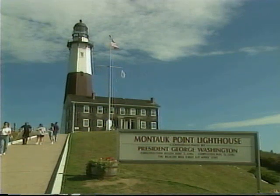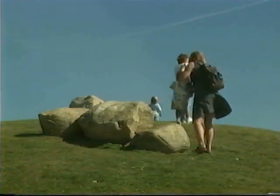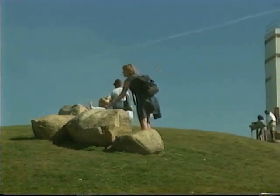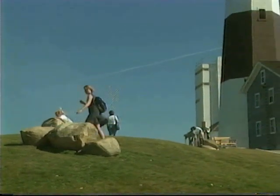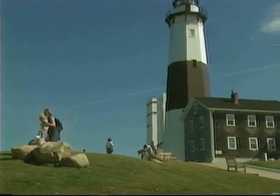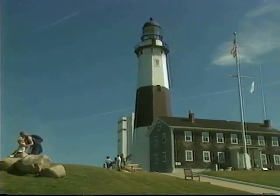Montauk Point Lighthouse stands at the easternmost tip of New York's Long Island, where generations of immigrants caught their first sight of America. The tower and buildings are among the best preserved and most popular lighthouse structures in the country. The museum gets over 100,000 visitors a year.